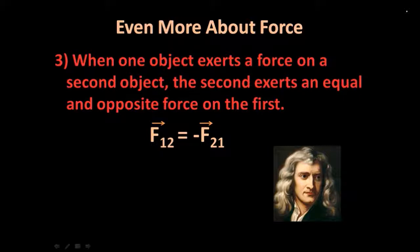It doesn't depend on Newton. He didn't invent it. Okay, God invented it, but he did discover it.